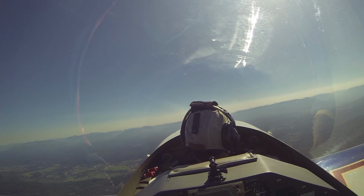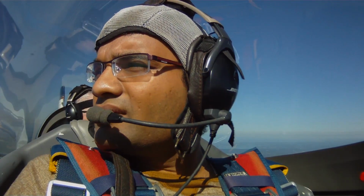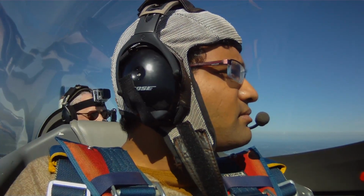You can see Mount Rainier off our right wing. If you look to the right, you'll see Mount Rainier. And then off to the left in the distance is Mount Baker. Way off in the distance.